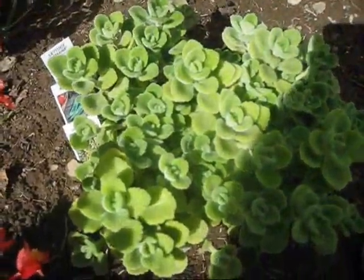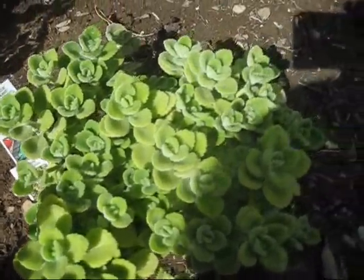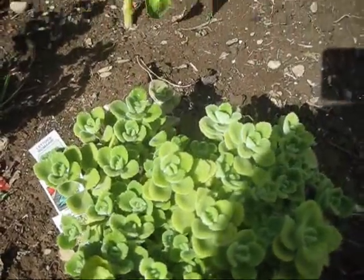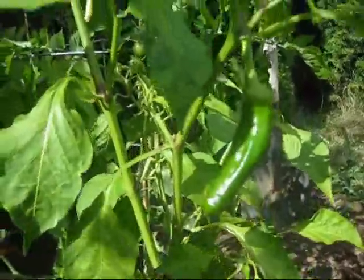Still not sure what to do with this stuff. Cuban oregano smells really good, but apparently you can use it in soups and things. I don't really make a lot of soup. And this pepper plant is still producing peppers, which is nice.